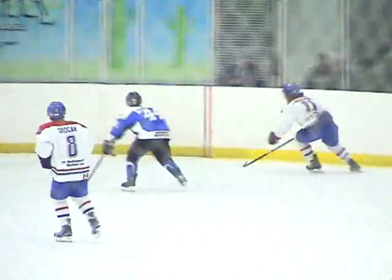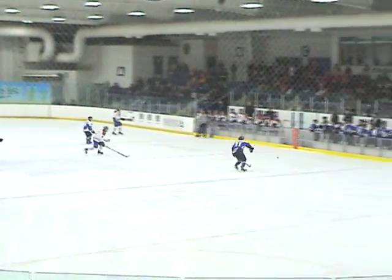He'll one-hand it deep into the Rocket zone. Andriash back to get it against Todosichuk. He'll play it near corner now to McNeill. McNeill quick outlet pass off the stick of Grogan and out to center. Lombardi will regroup at his own line.